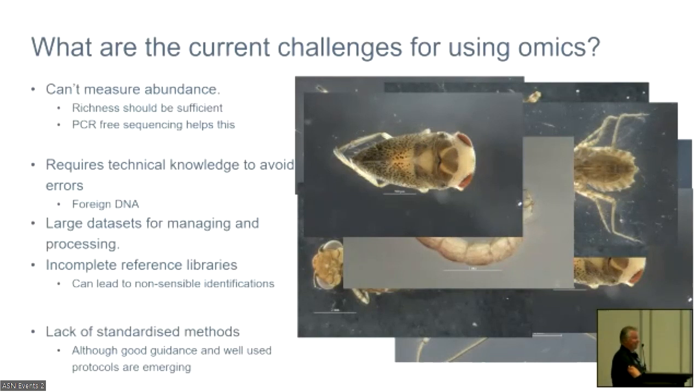You get large data sets. I mean, that's a huge problem, and managing that, processing that, is all going to be part of the game. Computing side by side is part of the solution for this. The bioinformatics is a headache, especially when you get a lot of data sets in.